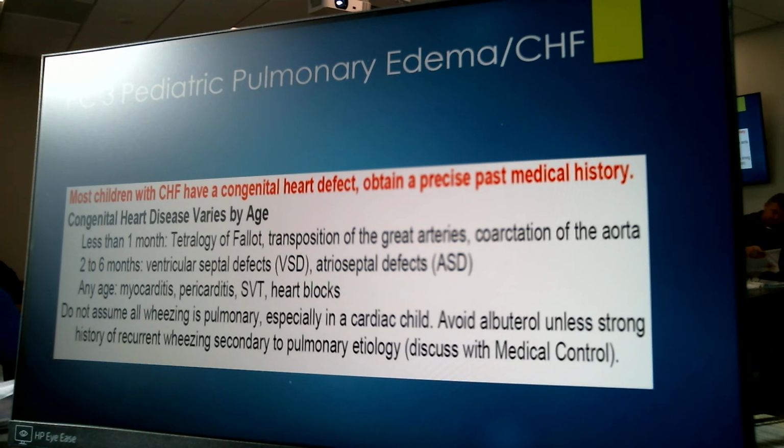Most children with CHF have a congenital heart defect, so we want to make sure that we get really good history on these kids. And it's going to vary by age. If they're less than 1 month old, then they're probably going to be a TET baby, or they may have transposition of the great arteries or coarctation of the aorta. 2 to 6 months, they may have VSD or ASD, and then at any age, they may have myocarditis, pericarditis, SVT, or heart blocks. Do not assume all wheezing is pulmonary, especially in a cardiac kid. Remember, not all wheezing is asthma. We have to be very careful and avoid albuterol in these kids unless they have recurrent issues of wheezing secondary to pulmonary etiology.